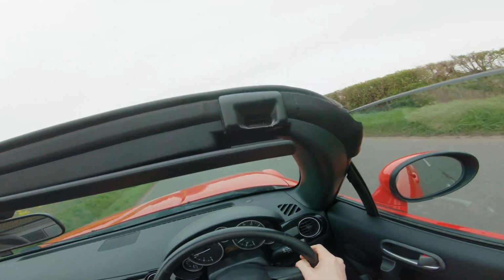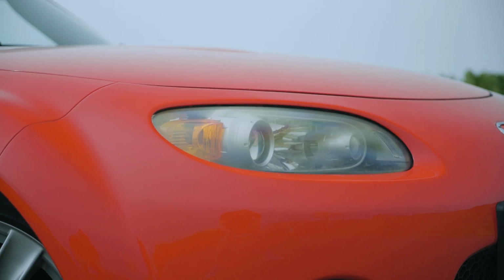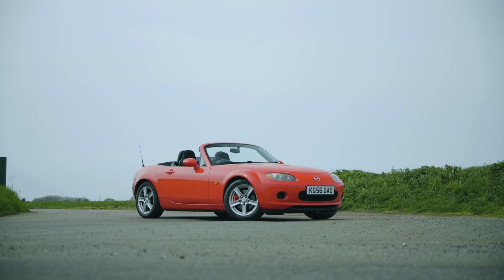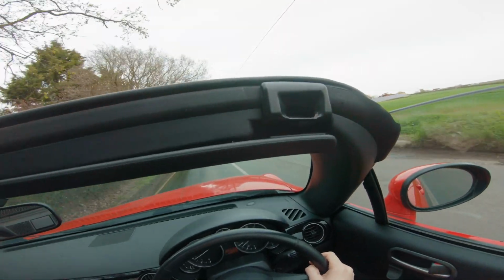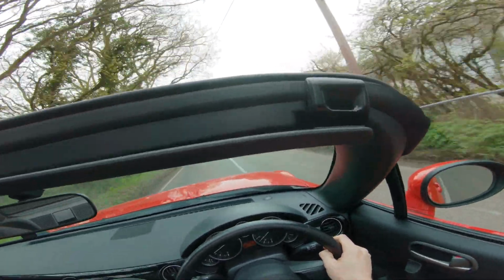Okay, so what's it like driving the Mark III MX-5? Well, it's really a go-kart like feeling, which I think is quite a common thing you hear. It really does feel that way because you're so low to the ground and it's rear-wheel drive. You haven't got a ton of horsepower, so you are through the corners trying to preserve as much momentum as possible, which I think makes this so much fun to drive.